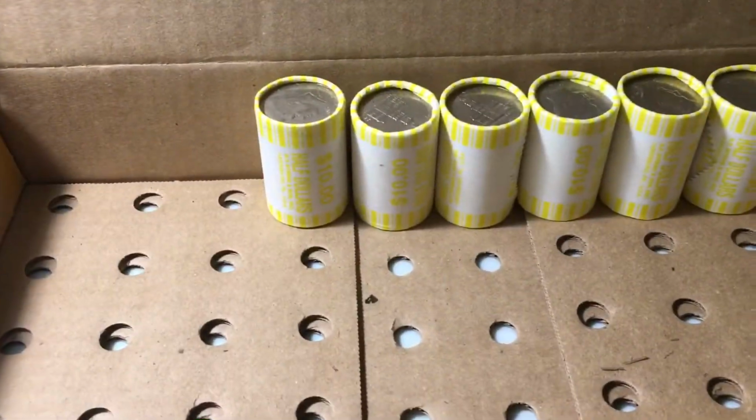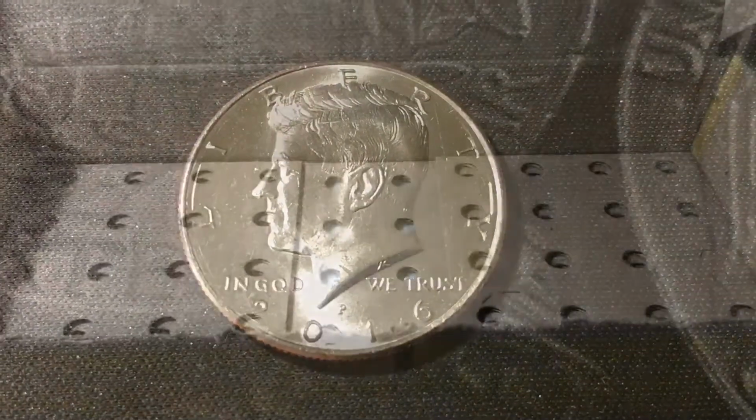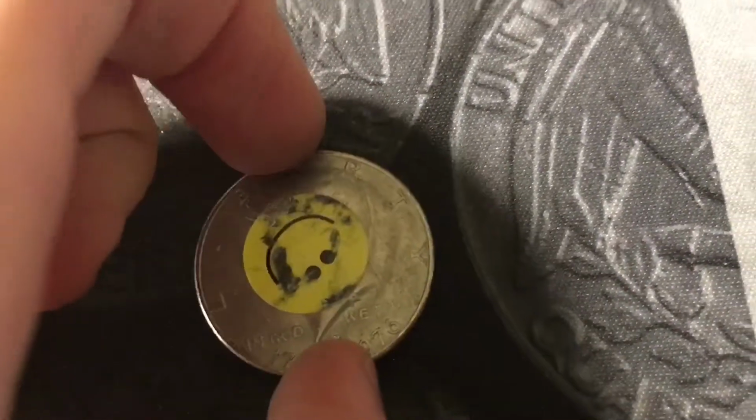Roll number 43 was an IFC Ender, and it is a 2016 out of Philly. Roll 50 of box number 2, and we got a 2020 Denver NIFC, as well as a coin with a smiley face sticker on it.